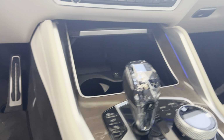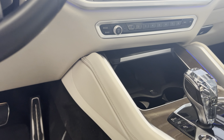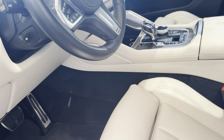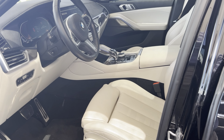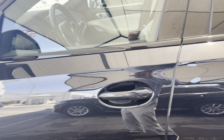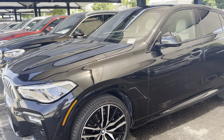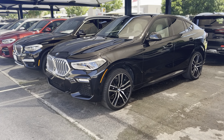Got the glass controls. Looks like a wireless charging tray. Heated seats. It's got heads up display. M Sport. So, pretty nice car. Alrighty, there it is.